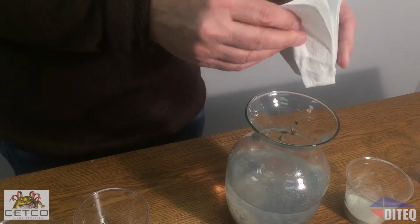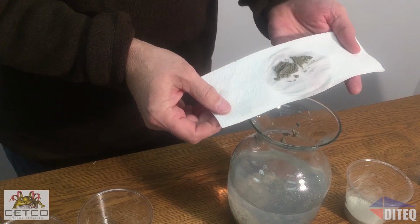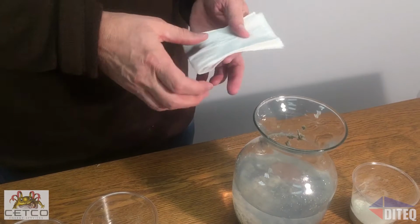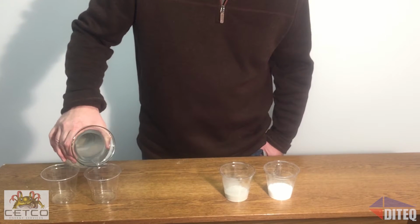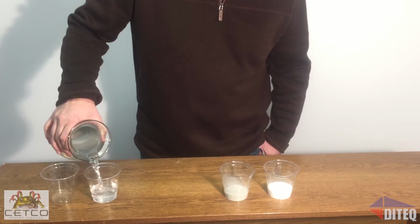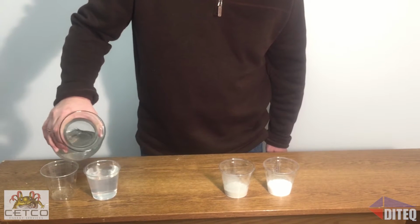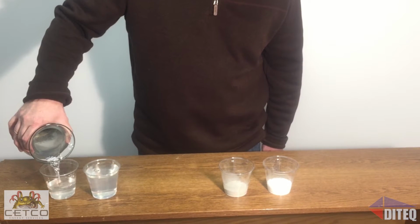Next, we decant the clear water from the sludge. This reclaimed water can now be returned to the machine for reuse. This is how the overall volume of the water required for the job is reduced to a fraction of the water volume previously needed. Water reduction results in lower disposal costs for you and your customers.